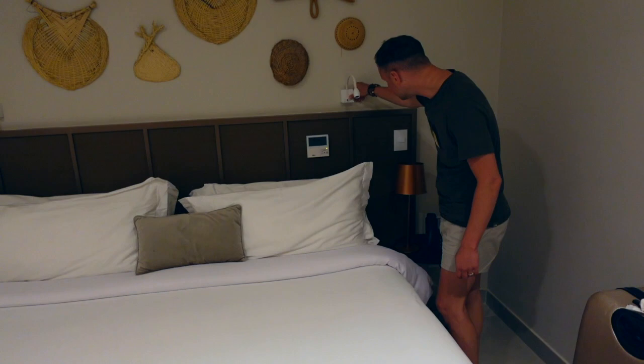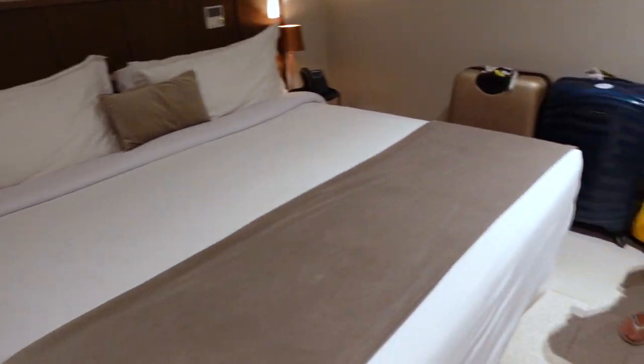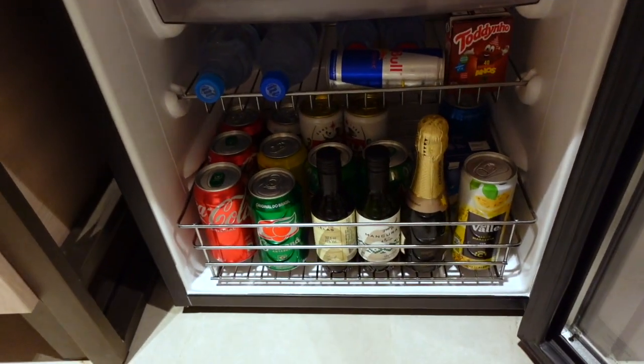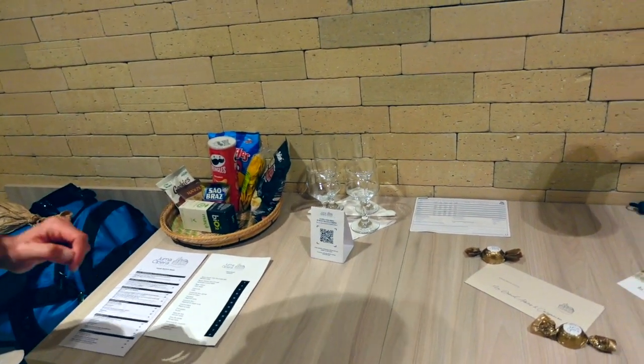Very well stocked mini fridge. We won't be having any of that though. Nice snacks here, Pringles. Again, we won't be eating any of those.